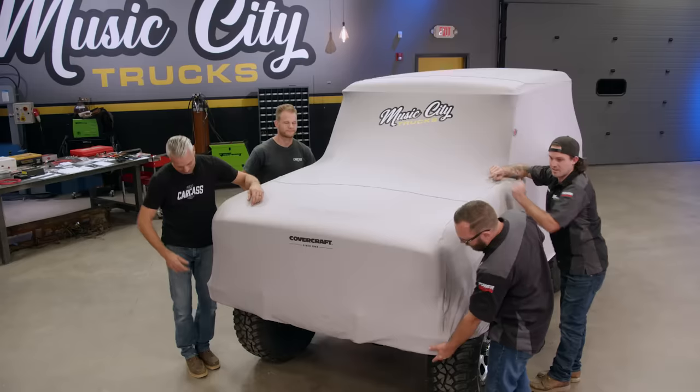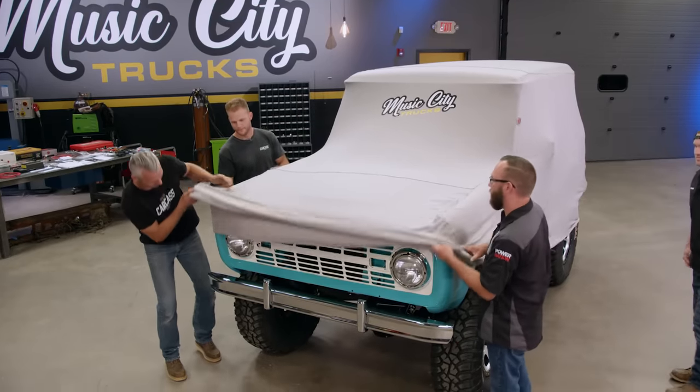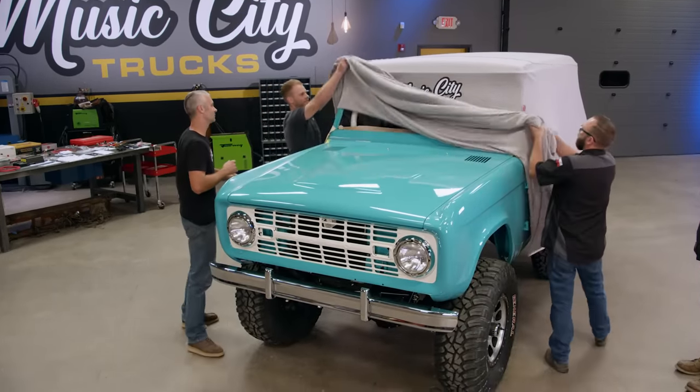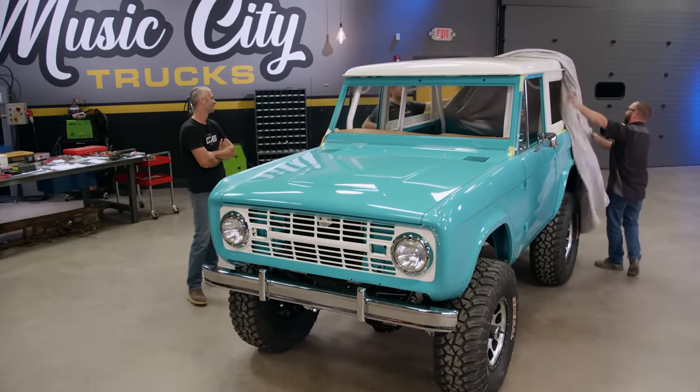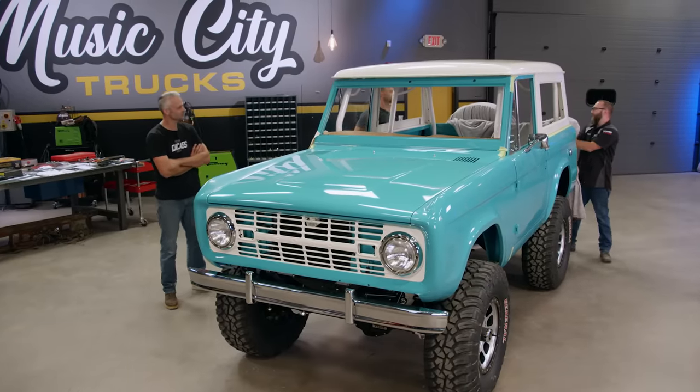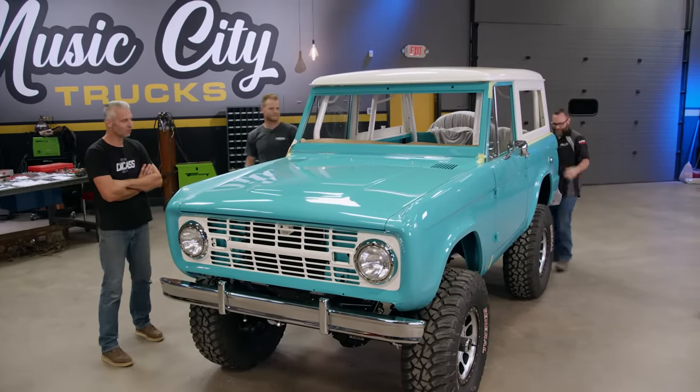All right, well, let's get it uncovered. Kind of see what we've got up against us here. And it's still pretty. Just the way we left her. It's like, what do we say, 90% done? It's like 90% done. It looks really close though.